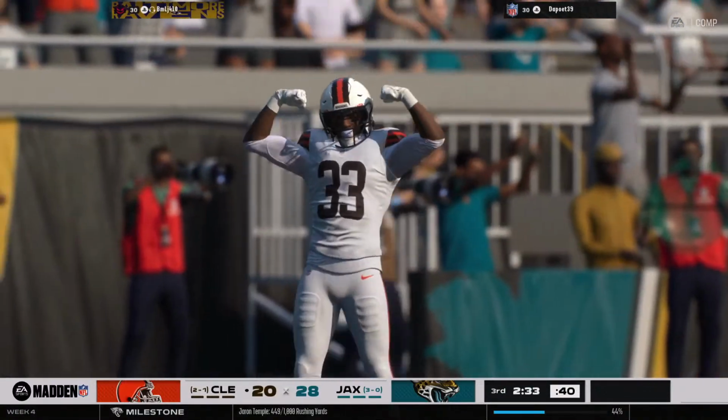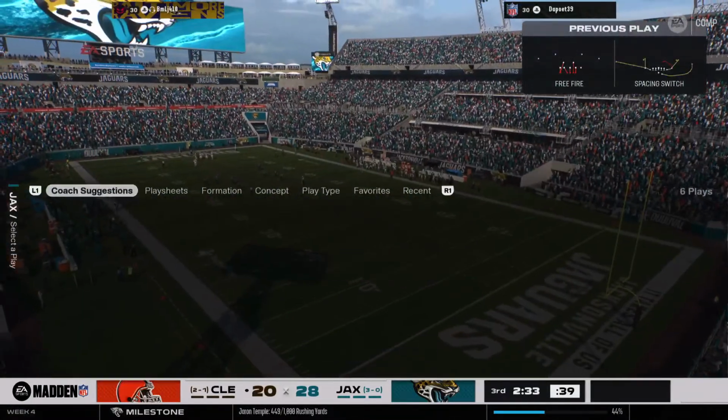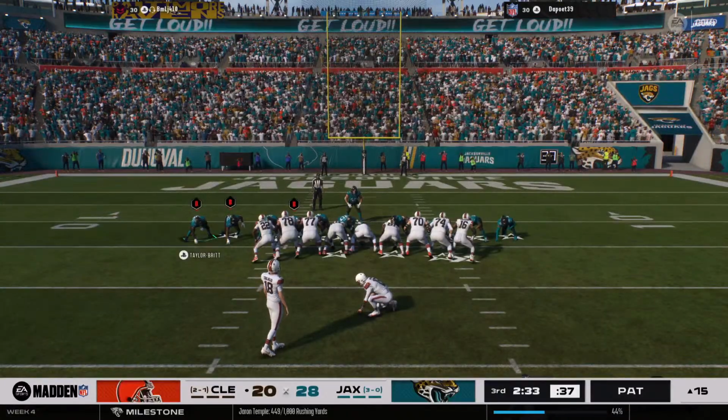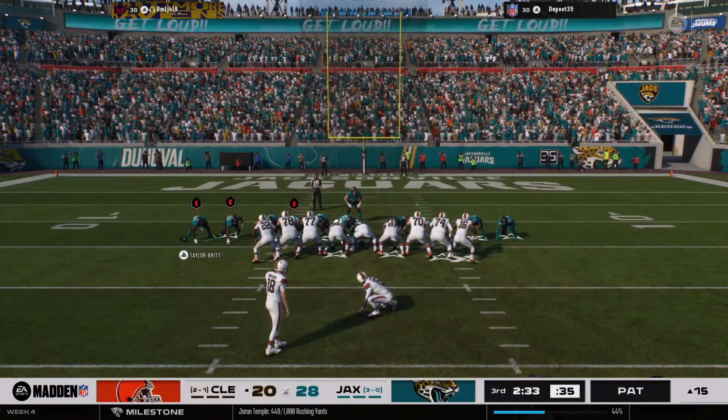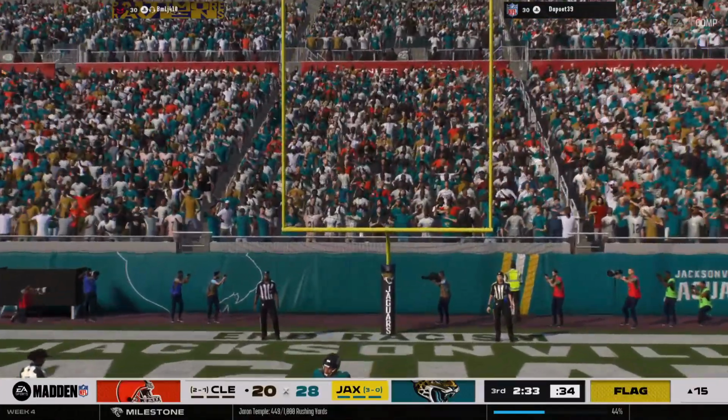All right, so the offense does its job, Brock. Now they need their defense to give them a chance to overcome that big deficit. The momentum in the building's clearly changed. We can feel it here in the booth, but you're right. It's now to the defense to make a stop and give them a chance.